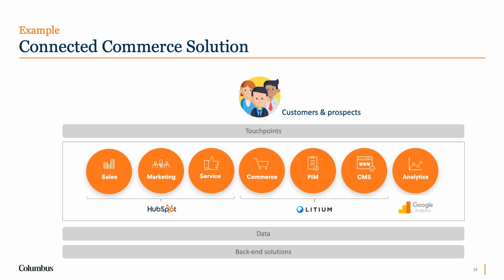If I would like to cover the entire buying process with just a few solutions, this is a very good combo that we're seeing a lot of our customers have. That is having Litium for covering the commerce, the PIM, and the CMS. And then you have a tool like HubSpot for the sales, marketing, and services. They are good at that. And then you have Google for all the analytics. That is more or less standard today. And then you also should have an integration between those solutions. Because when you're doing that, then you have the solution we talked about before. You have a connected solution that you can automate.